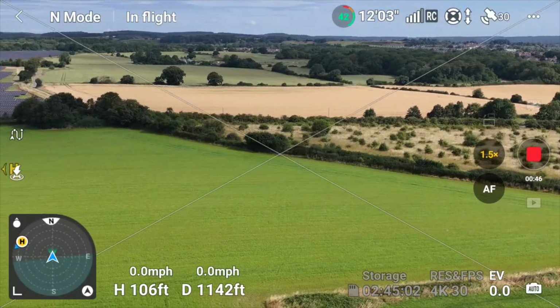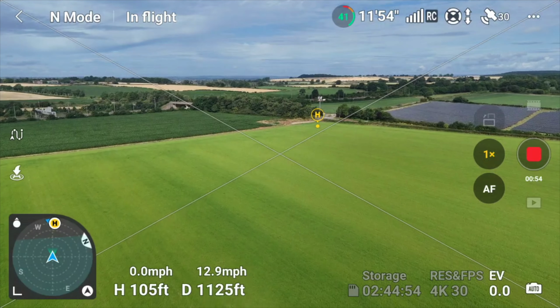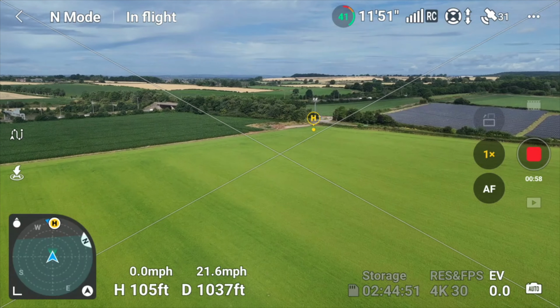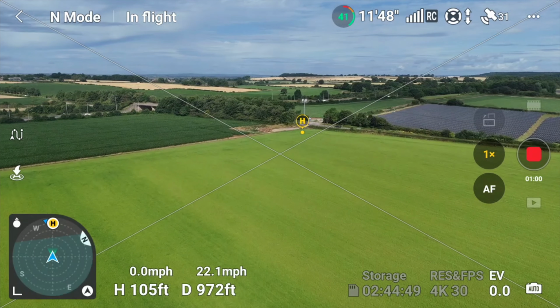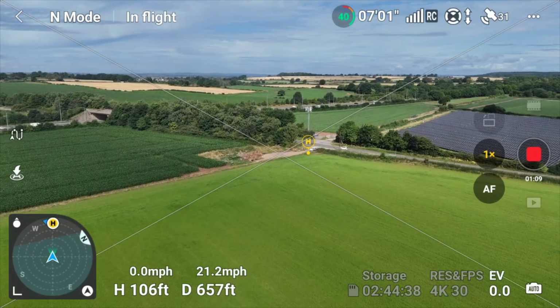So, just checking one or two things. I'm going to check the flight modes, make sure that each flight mode is working as it should. Normal mode, city and sport. And also a return to home.